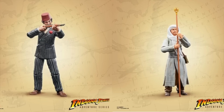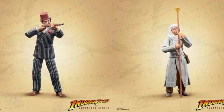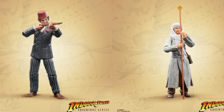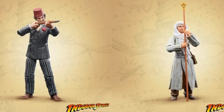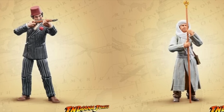Now let's start off with an update to a story I told you about on Wednesday. It's in regards to those 6-inch Indiana Jones Adventure Series figures. The Indy from the map room, from the first Raiders of the Lost Ark movie, and then from The Last Crusade, the Kazim figure. So basically the update here is both of these figures are going to be released as Target store exclusives. I don't believe I mentioned that in Wednesday's video.